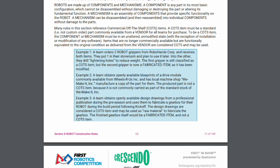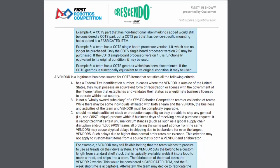Example 3. A team obtains openly available design drawings from a professional publication during the preseason and uses them to fabricate a gearbox for their robot during the build season following kickoff. The design drawings are considered a COTS item and may be used as raw material to fabricate the gearbox. The finished gearbox itself would be a fabricated item and not a COTS item.